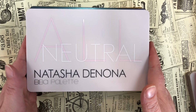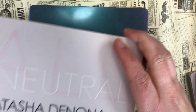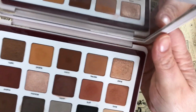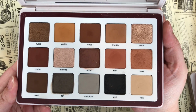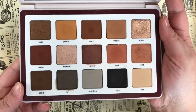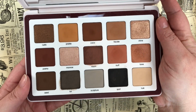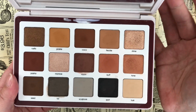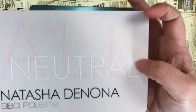And then there were 4. Like I said earlier, I did get the Natasha Denona Biba palette from my hubby right before we bought our home, and I love this palette. Looking at all of its splendor, I feel reassured that I do not need to keep the Alter Ego palette, even for comparison purposes. I just want to own the shadows that I want to use.